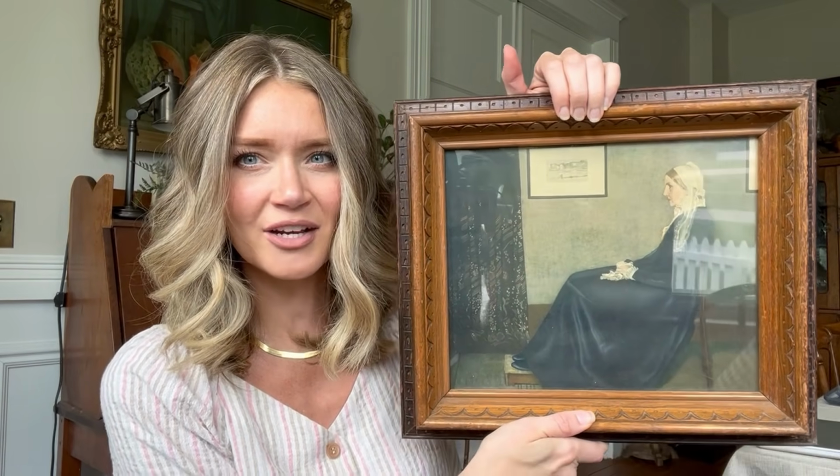All right, so let's get started on this haul. I'm going to start with maybe my favorite item that I found this weekend, and that is this print. Oh, darn it, I should have done my research. I think it was called the Whistler's Mother. I should have looked it up sometime between then and now, but I have not.